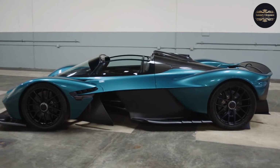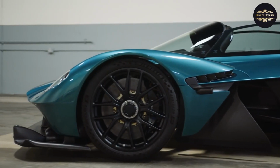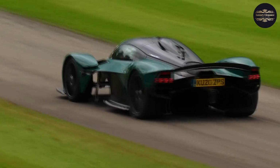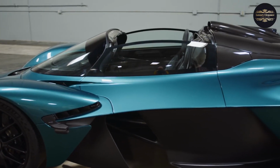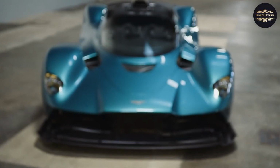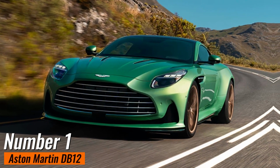Even though you can't change your haircut in this car, the Valkyrie Spider makes up for it by being a thrilling car to drive. It has a 6.5-liter Cosworth V12 engine that can make a whopping 1,000 horsepower on its own. An electric motor adds another 160 horsepower, giving it a total output of 1,360 horsepower that ensures maximum performance. Number 1. Aston Martin DB12.